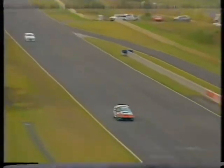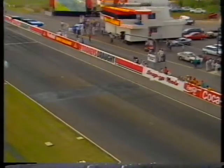Larry Perkins comes across the line. Great drive from Larry. He gets another big reception here from the crowd, and Peter Brock flashes across after his problems. So this jam-packed crowd have really enjoyed their first encounter of the new-look Group A cars, with no doubt about it, the top dog this weekend being Glenn Seaton in the Ford Falcon.